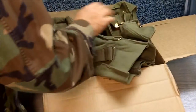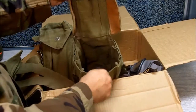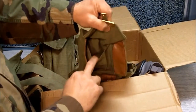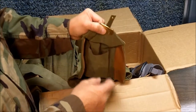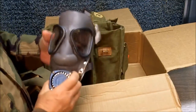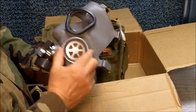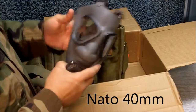Again, each of these comes with the gas mask, a new filter, and one thing I like about these carrying bags is this little pouch right here. This little pocket is perfect for putting the adapters in. So when I get my adapters, I'm going to put one in each of these pockets. And then that way, this gas mask will be ready for either the 60 millimeter Finnish filters, or the Swedish filters, which are also 60 millimeters, or the more standard 60 millimeter NATO gas mask.